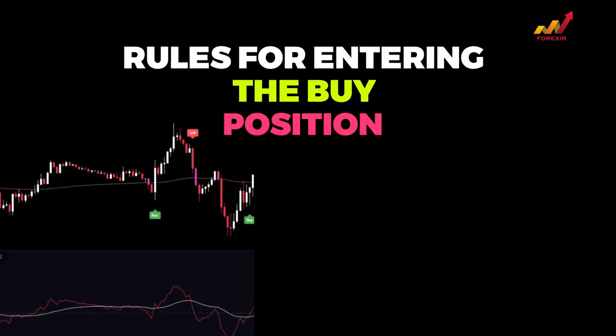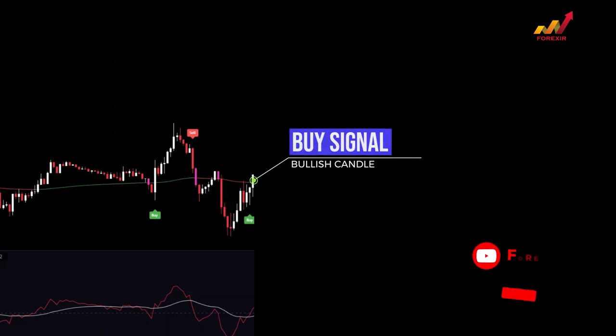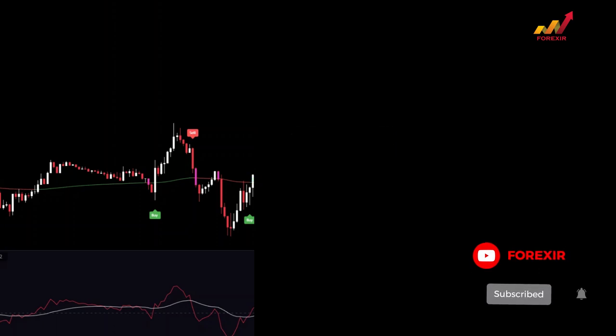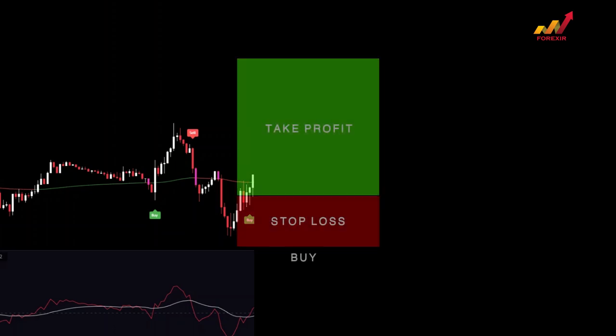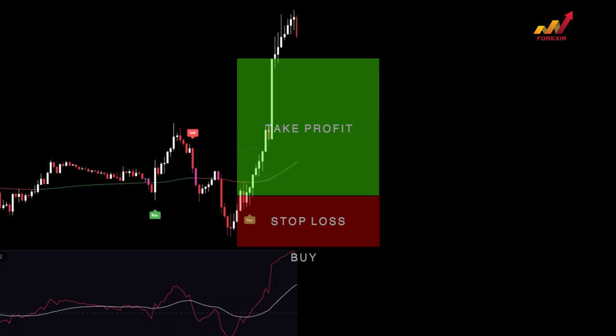Rules for entering a buy position. When the price is above the green moving average, you are only looking for buy positions and sell signals are not valid. If the bullish candle closes above the green moving average and a buy signal is given, look at the RSI indicator. If the red line crosses the white line upwards in this situation, open a buy position. Stop loss would be the recent swing low. Adjust take profit risk to reward 1 to 2.